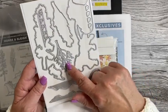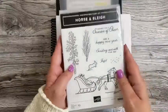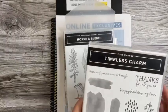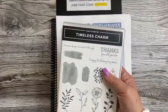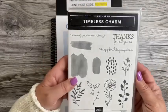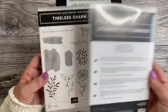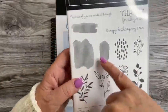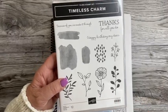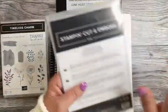I love this tree right here. Isn't that cool? Anyway, so that coordinates together with the horse and sleigh. So that's a bundle you can purchase. And then the other bundle that is available is Timeless Charm. And this is obviously not holiday, but it also is a bundle, so it does come with dies. So you'll need a die cut machine if you want to use the dies. But I love these because these are great background makers, whether you use them with the set itself or you use these with other sets. Like, I'm all about this kind of thing, and watercoloring, and yeah.